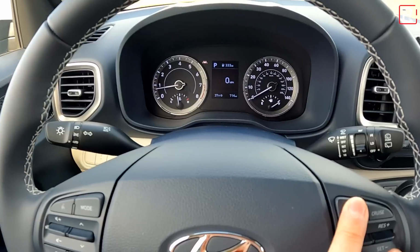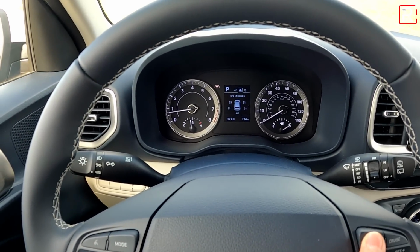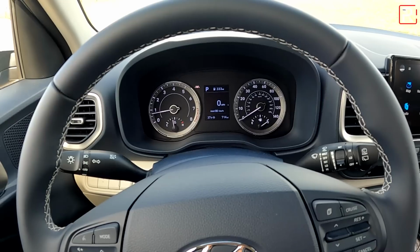You can adjust that center screen by pushing this button here on the steering wheel. You can go into your settings, go into your driver assistance, whatnot. So very nice looking display, although you can see Hyundai cutting corners a little bit with the fact that that's not a color display.